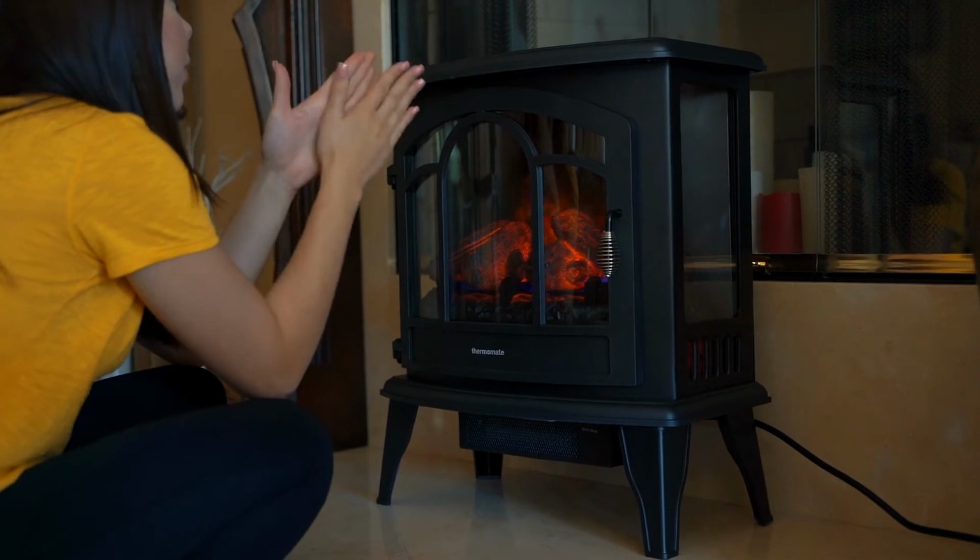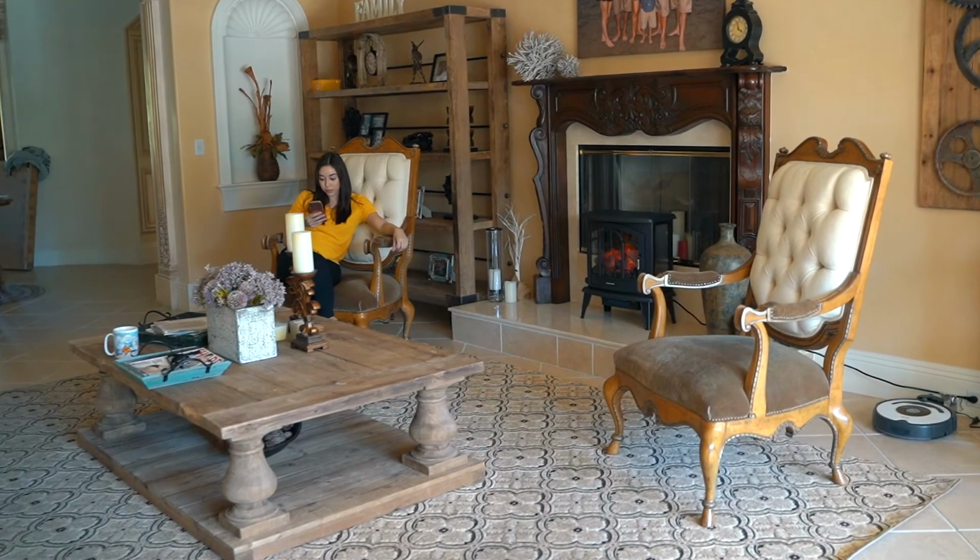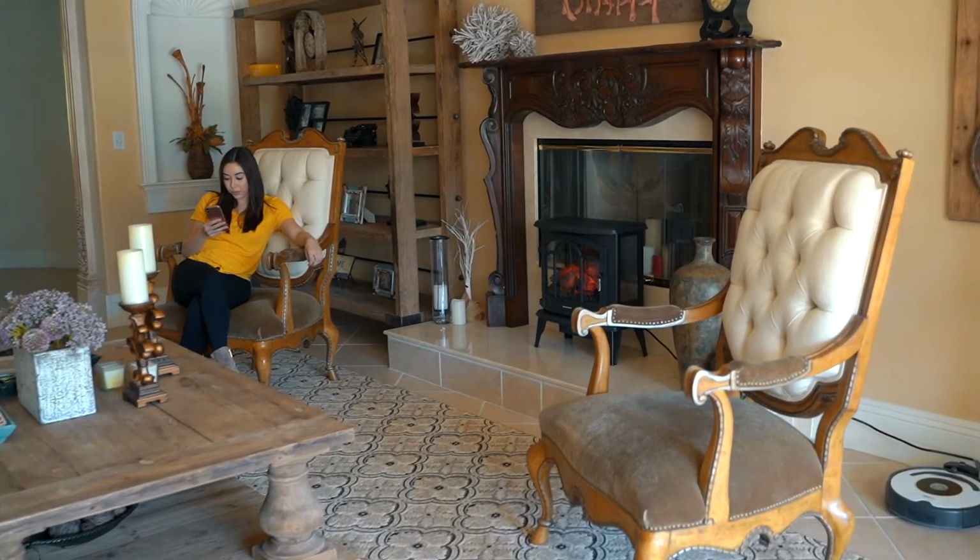Your perfect centerpiece during cool Christmas evenings or on your romantic date night. Warm up with ThermoMate.